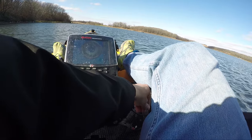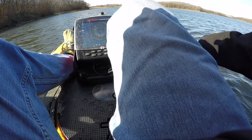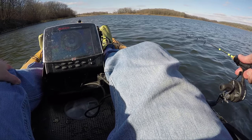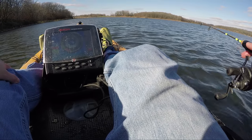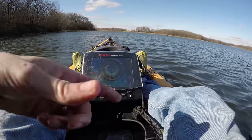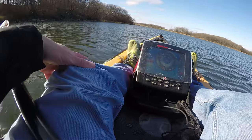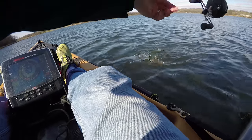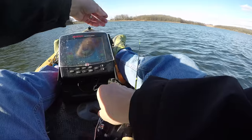That one I got off was a nice one, so we'll have to see if he's still down there, if it was a bass or what the deal was. My jig down here. I know there's fish in the area. I don't think I'm drifting. Oh, there we go. Wasn't paying attention. Full of bass. Oh yeah, that's solid fish down here.